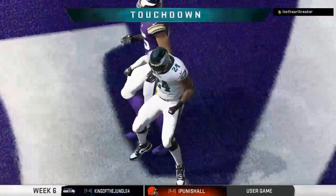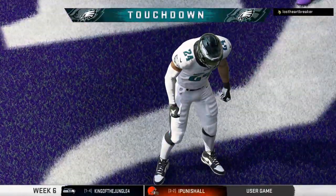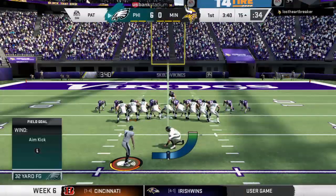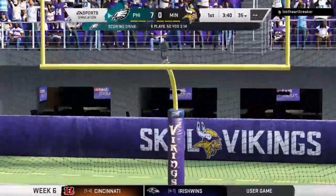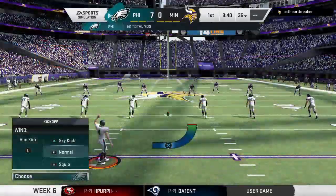And he's in for an Eagles touchdown. Jordan Howard, his 6th touchdown of the season. And they are able to strike first here on their opening drive. Looking sharp on that first drive. These guys, of course, coming off back-to-back victories, and you see that kind of advancing into this game, don't you?